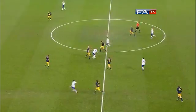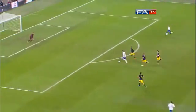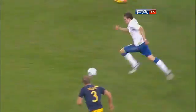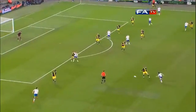Zamora trying to hold it up here, and then suddenly Phil Jones seizes the opportunity. He sees the gap, powers through it, and just can't get it on target. Well, first of all, he wins the ball in midfield, then he sees the opportunity. Swedish back players were spread right across the field. He shows good pace and power, and almost the perfect finish, just with the outside of his right boot.